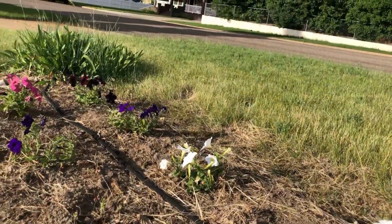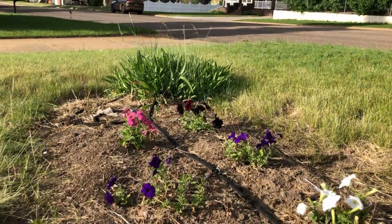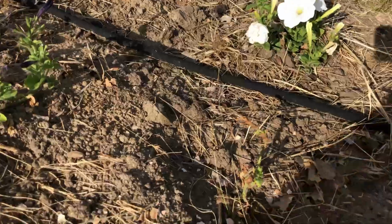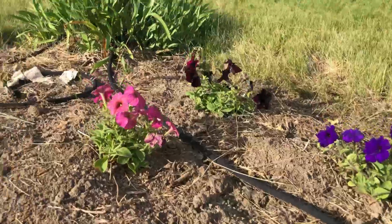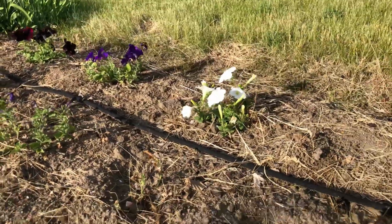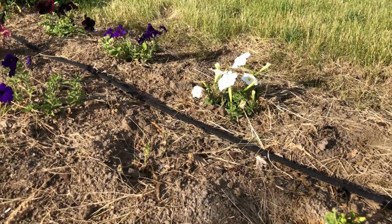And more petunias. This is all the petunias I bought, actually. So, this one I thought was dead, but it looks like it's coming back to life. And those down there are coming back to life too, so yay me. And a lot of these are those wave petunias, so they should spread. So it'll start looking better.